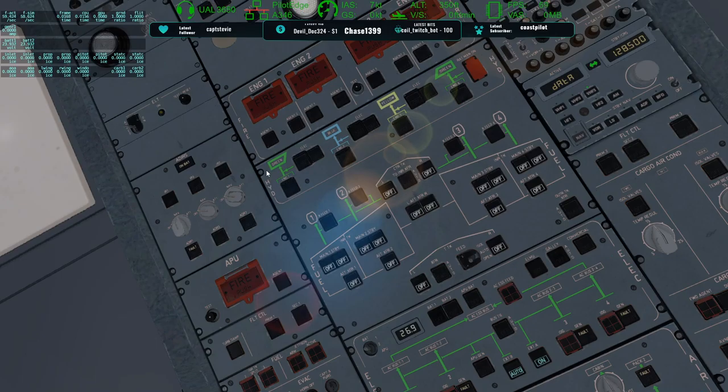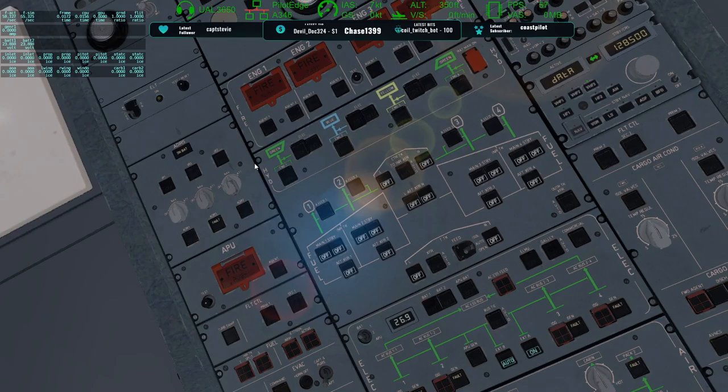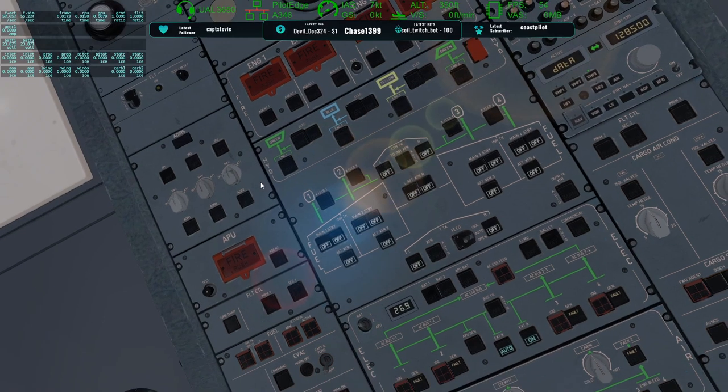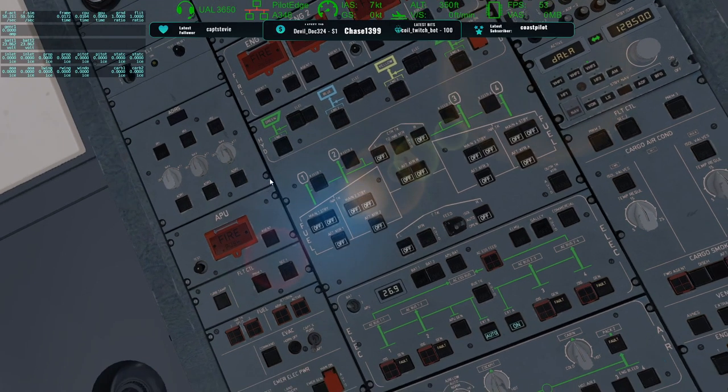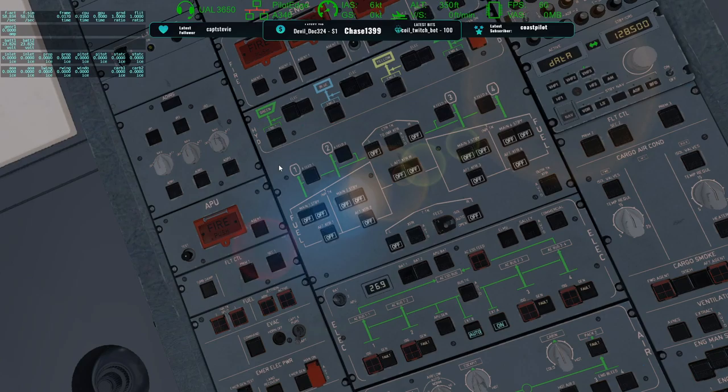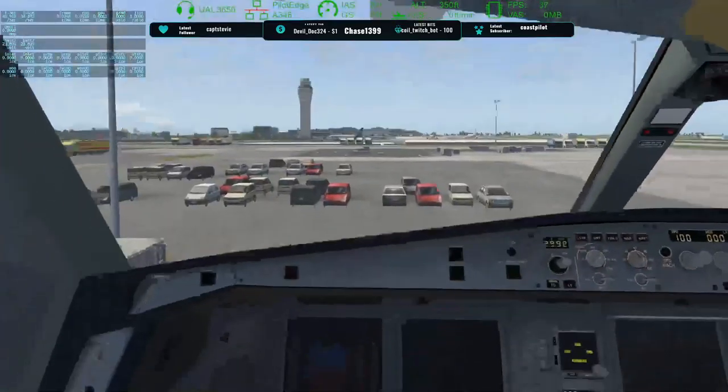Not yesterday, I had to do a fresh install of XP11. You shouldn't have to do a fresh install unless you had to buy a new hard drive, or if you don't want to transfer it, all that stuff. But all you really need to do is delete the contents of your preferences folders, and then that will restore your X-Plane to default. So you shouldn't have to do that in the future. Just in case you were unaware.